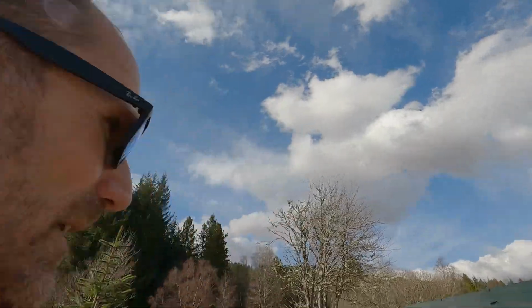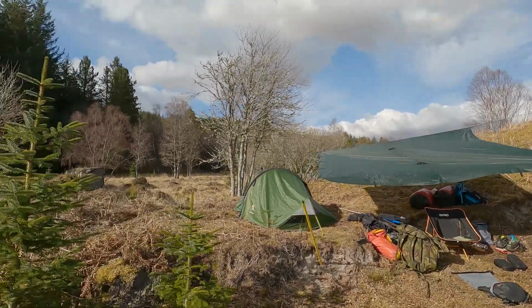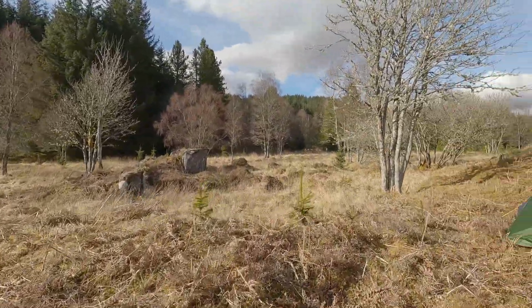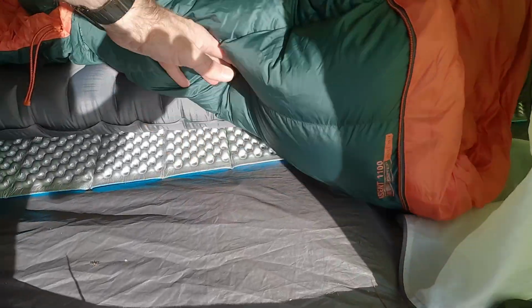Let me just take you around a wee tour of my little tent for tonight. Cracking night here in Loch Laidon. So there you have it. Let me just show you the tent. So for the tent tonight, there's no real kit changes. There we go, nice wee tent. Okay, so there's the tent set up.